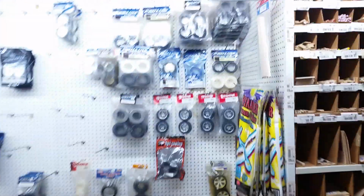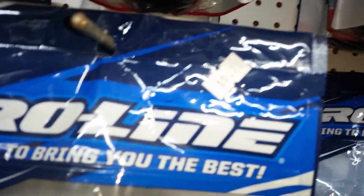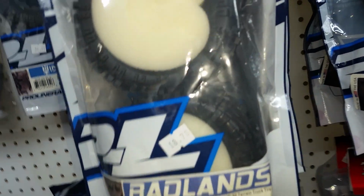You got all kinds of stuff here for RCs. Big tires, little tires, brand new tires. There's little tires. You got airplanes, used tires. $10 for those ones. Let's see what we got here. $19 for these tires here. Two of them. Yeah, two of them there. So, I don't know if that's good or bad.